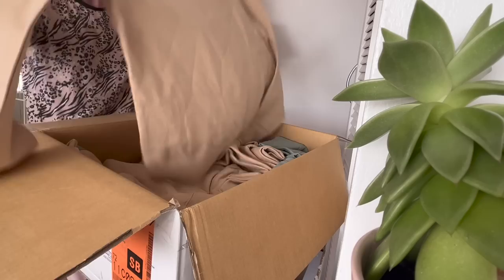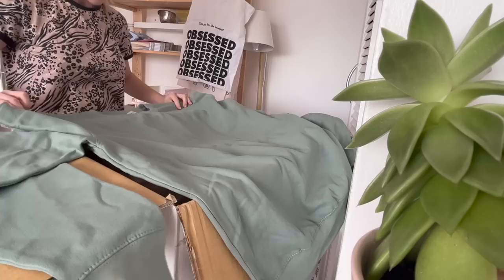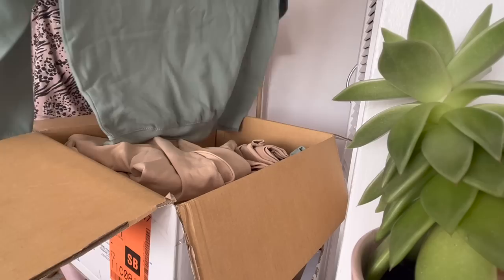They're so soft. And the new colour for the new design, which I haven't showed you yet, is this beautiful sage green. So this is a 2XL. I'm going to have them in large, extra large, and 2XL as well. But the colour is so nice. I'm so excited.